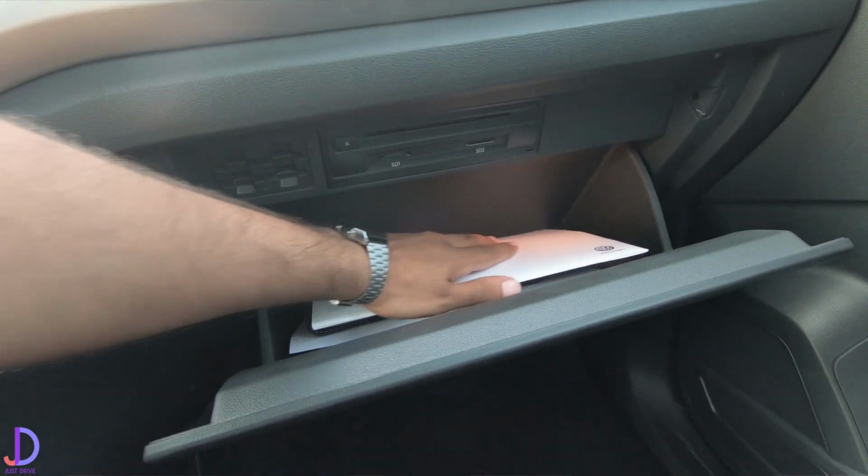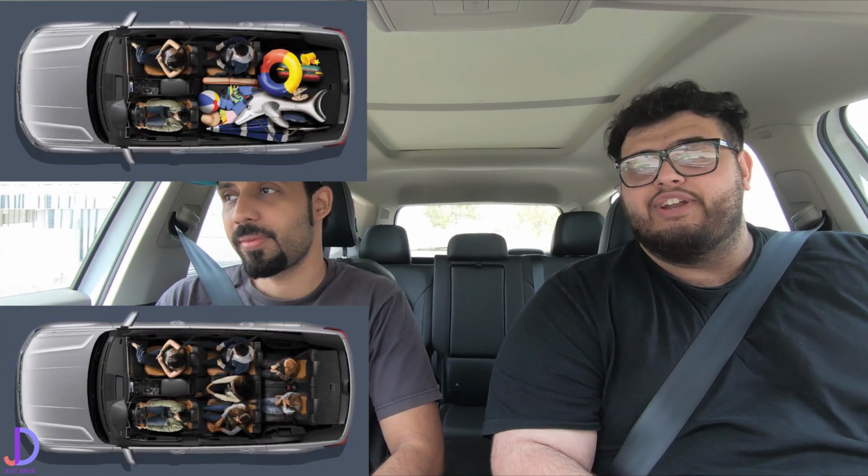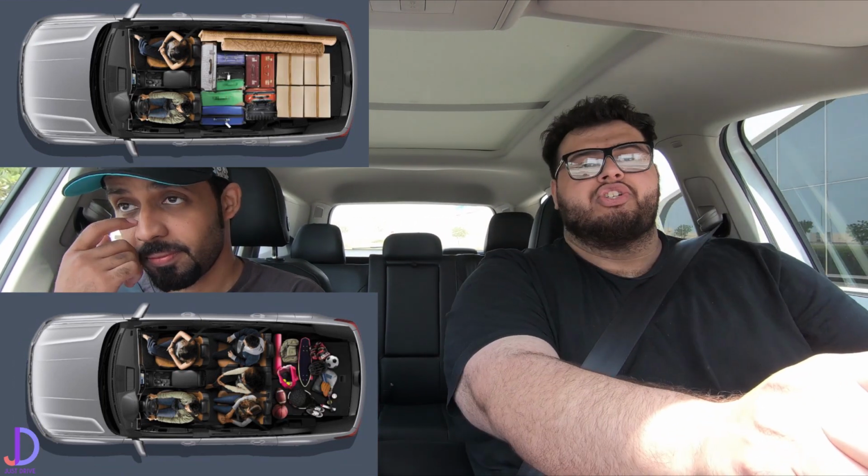Now, honestly, you can really see from these sets of pictures how much you can fit in this car. It's one of the most spacious cars. It is the most spacious car I've ever been in. They call it a sport utility vehicle. It is what it is.